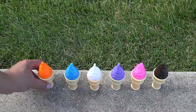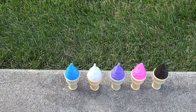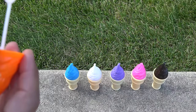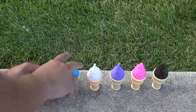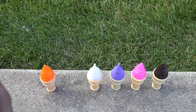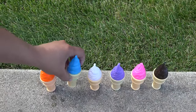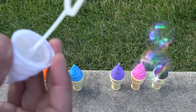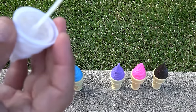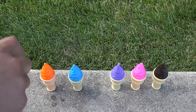So, but let me just show you the colors again. So we have the orange, the blue, the white, the purple, the pink, and the brown. So let me just do a few down here while I'm outside. Nice. And the blue. Ooh, bubbles. And then this white one, remember this was an orange. Was it the orange was pink, the white was orange, and all different colors. All right, and then the purple one.